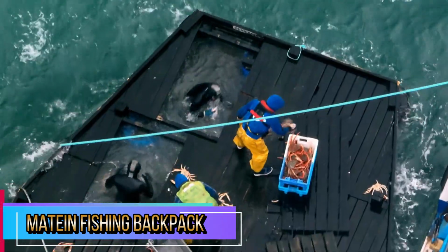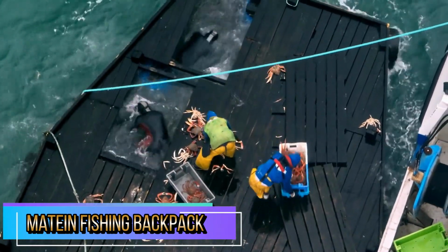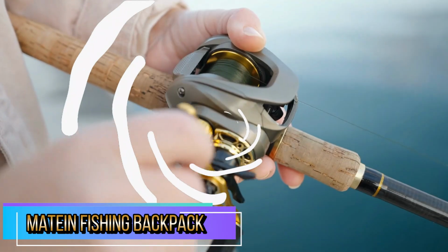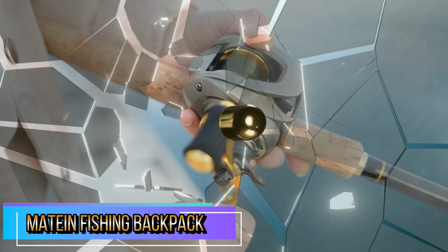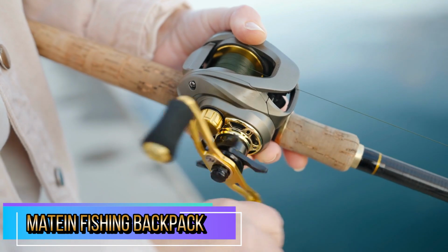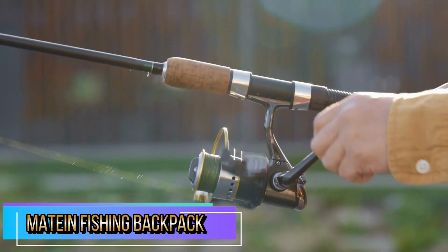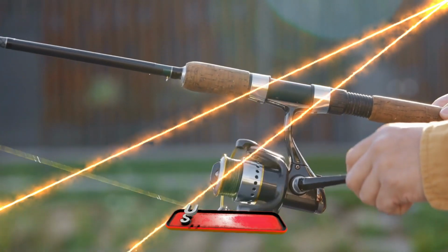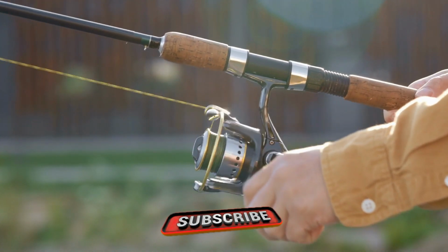The ample storage space allows for organization without clutter, while the cooler compartment and rod holders enhance the overall fishing experience. Many anglers appreciate how lightweight and comfortable it is, making it easy to carry all day. Constructed with durable, water-resistant fabric, this backpack ensures your gear stays dry in unpredictable weather. Whether you're out on a rainy day or dealing with splashes from the water, the Mateen backpack offers peace of mind.